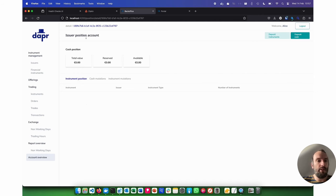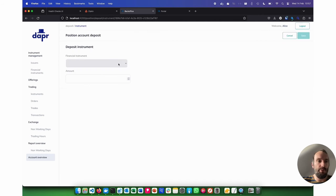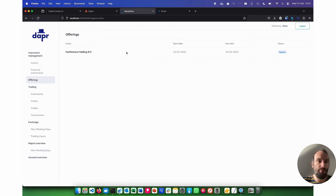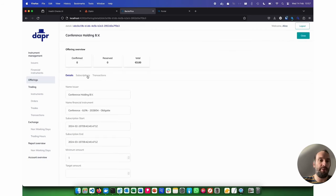We'll now add an instrument to this conference company, and we'll add 100 items. After refresh, you see a position, that's the 100, and you see one mutation that something is added to this position account, the position account of conference. So conference is creating a new offering, and it has no subscriptions yet.